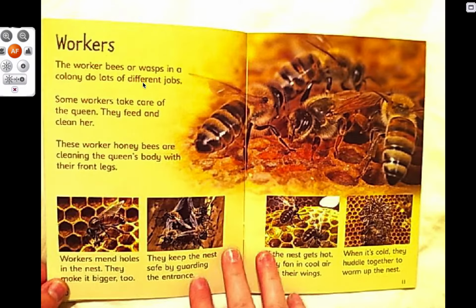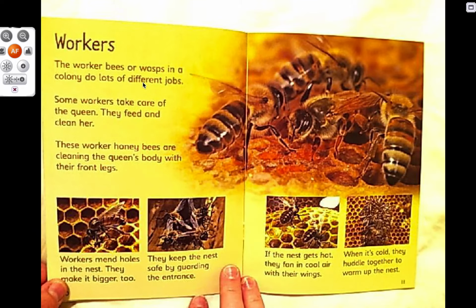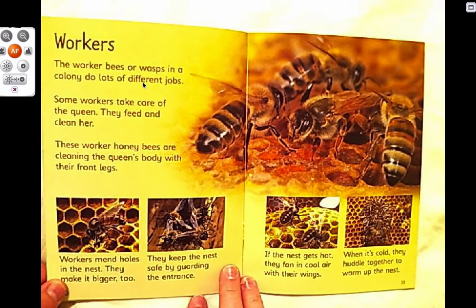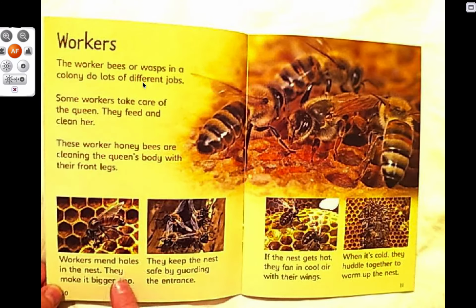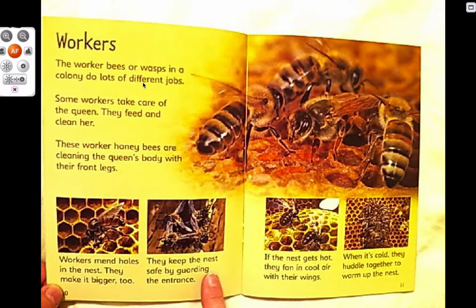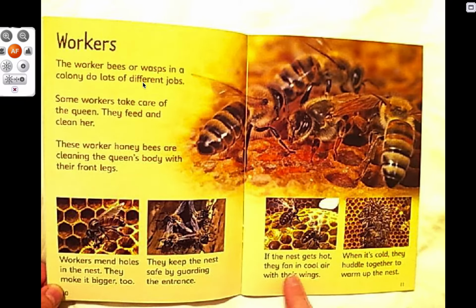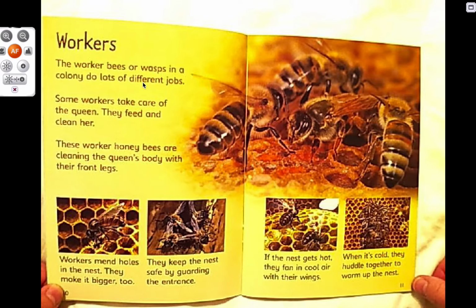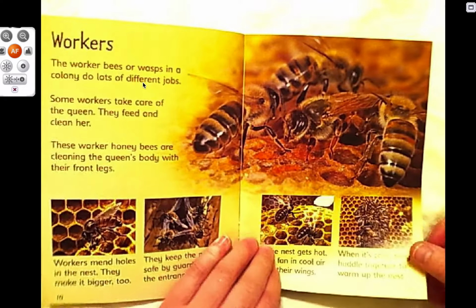Workers. The worker bees or wasps in a colony do lots of different jobs. Some workers take care of the queen. They feed and they clean her. These worker honeybees are cleaning the queen's body with their front legs. Workers mend holes in the nest. They make it bigger too. They keep the nest safe by guarding the entrance. If the nest gets hot, they fan in cool air with their wings. And when it's cold, they huddle together to warm up the nest. Wow, honeybees are very smart.